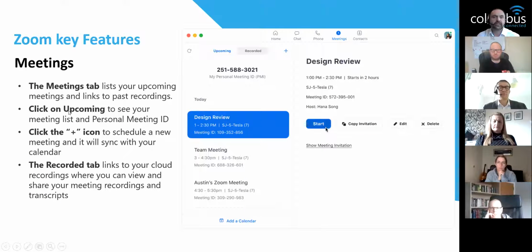And the meetings element gives you a meetings tab. It lists your upcoming meetings and links to past recordings. You can click on upcoming to see your meeting list and personal meeting ID. And you can click on the plus icon to schedule a new meeting. It will sync with your calendar as well. And the recorded tab links to your cloud recordings where you can view and share your meeting recordings and transcripts. We'll come on to recording shortly. There's different flavors of recording available depending on the plan that you're actually using.